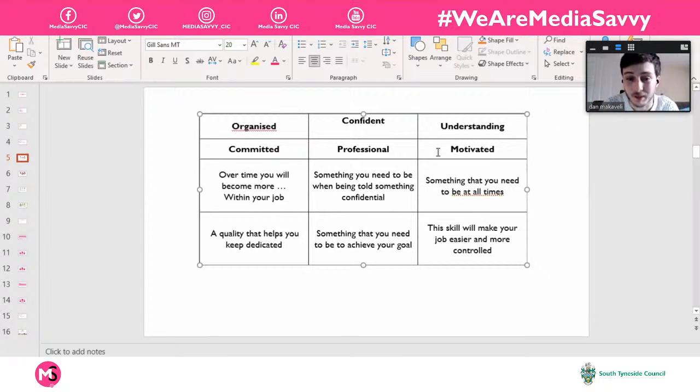Something that's applicable. So organized. Do we think over time you'll become more organized within your job? Something you need when being told something confidential. Something that you need to be at all times. A quality that helps keep you dedicated. Something that you need to be to achieve your goal, or a skill that can make your job easier and more controlled. And then we're going to do that for all of those, guys.